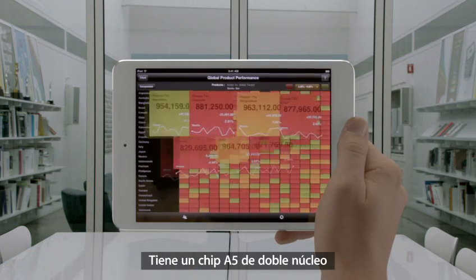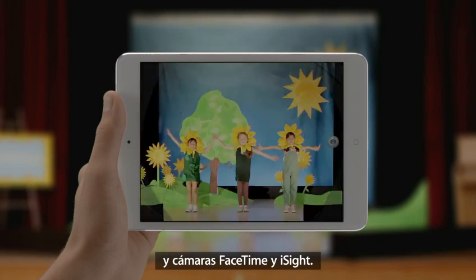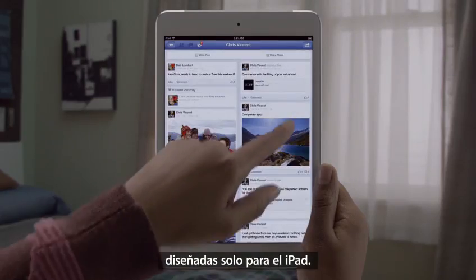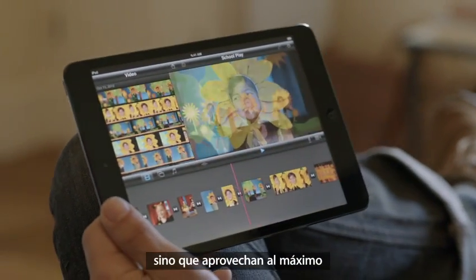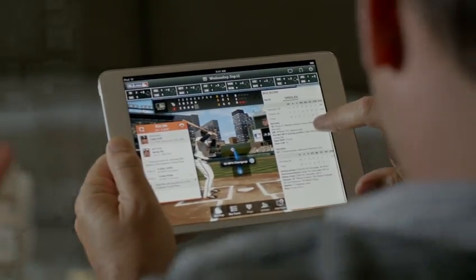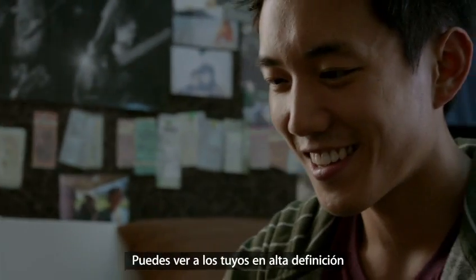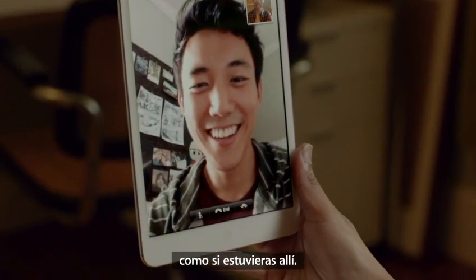It has a dual-core A5 chip for fast, fluid performance, both FaceTime and iSight cameras. It gets a full 10 hours of battery life, and it runs more than 275,000 apps made just for iPad. These aren't scaled-up phone apps. These are powerful apps that take full advantage of iPad mini's beautiful display. And another thing we're really excited about is that iPad mini comes with FaceTime HD. Seeing your friends and family in high definition makes you feel like you're that much closer.